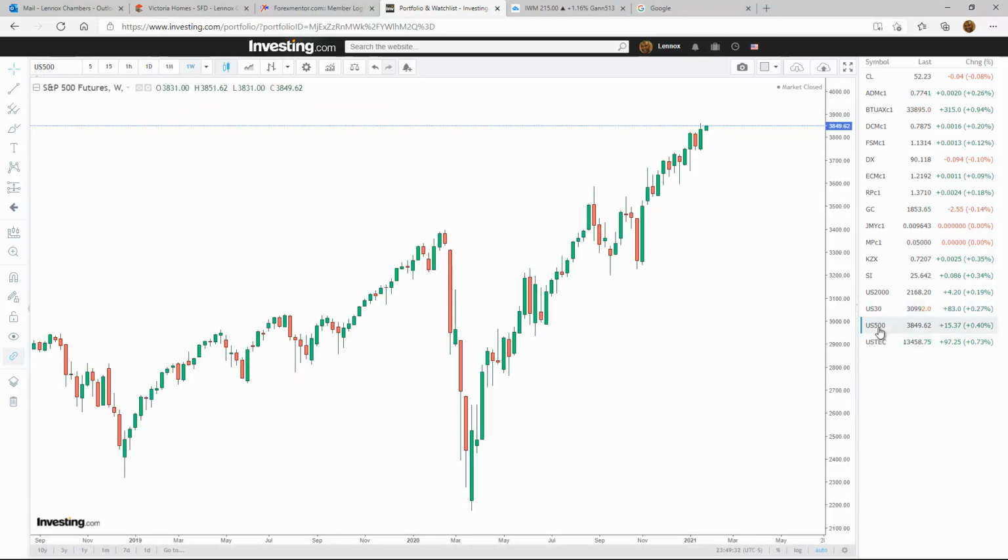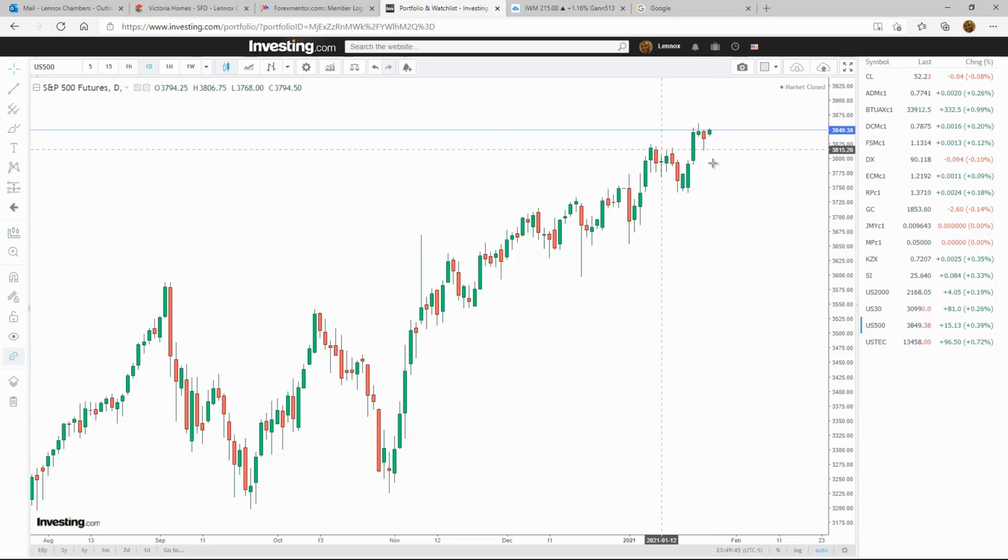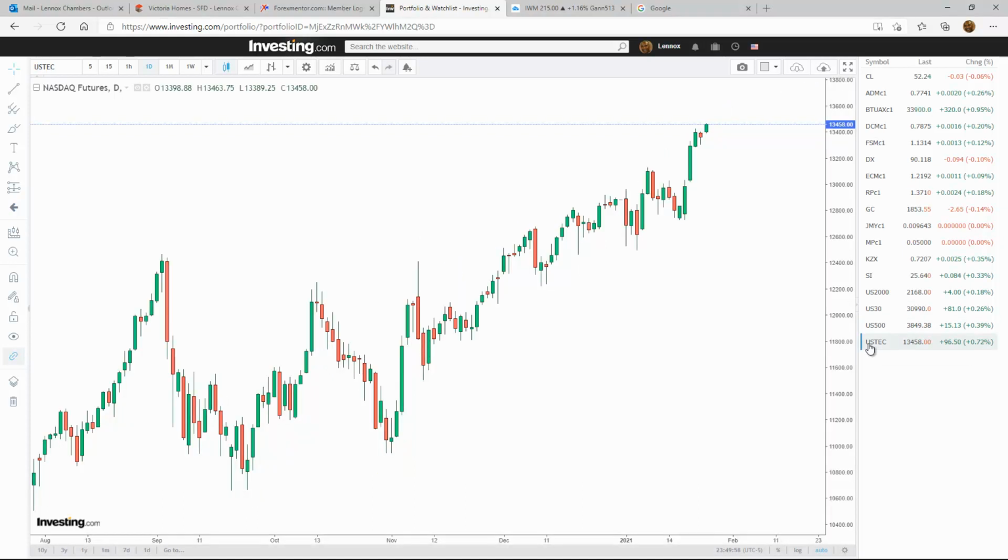Let me go to the S&P 500. Same kind of thing. We broke through the previous highs with lots of strength, and we're pushing to the upside. So on the daily, again, lots of strength to the upside. I've not seen any pullbacks here of any consequence. So we had a little bit of a blip there, but again, we're going to be continuing with strength to the upside, especially if the U.S. dollar continues its move.